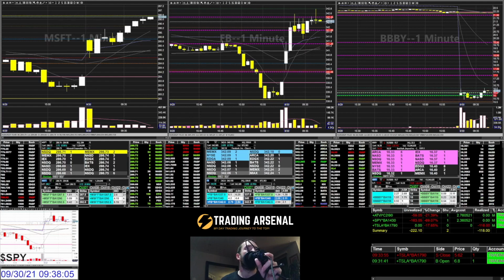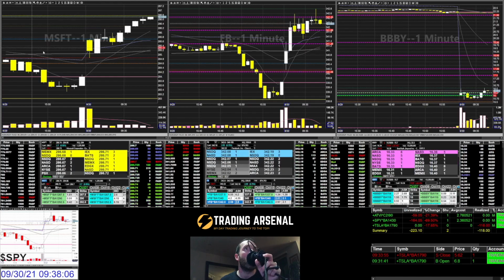All these topping wicks here. And now, in my opinion, it was starting to look like it was forming an M pattern. So instead of confirming this double top M pattern, which would have been under 341.50 or so, I decided to get an aggressive entry at the low of the prior candle or two. If we break under that, it looks like the start of an M pattern, in my opinion. And this ended up working out nicely. It's too bad I wasn't sized up bigger.